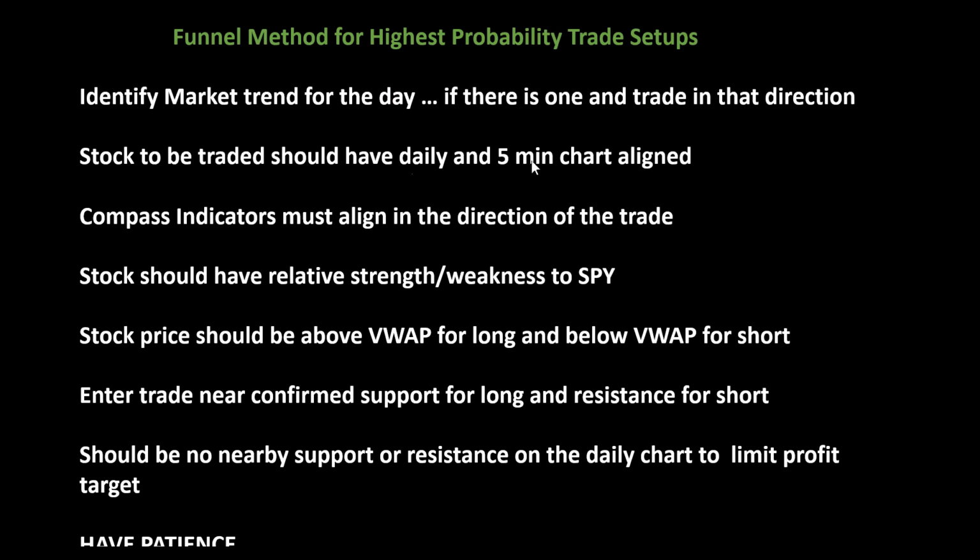The stock to be traded should have a daily and 5-minute chart aligned, as I just said. The compass indicators must align in the direction of the trade. If you're going to go long, we want to make sure that the compass indicators are telling us that the institutions are long. That's really, really important. We don't want to be trading against the institutions, or if the institutions aren't even in there. Again, the stock should have relative strength or relative weakness to the S&P 500. It should be above the VWAP on a 5-minute chart for longs and below the VWAP for shorts. VWAP, the volume weighted average price, is a very key level that the institutions use, and you don't want to be trading long if the stock price is below the VWAP, or short if the stock price is above the VWAP.